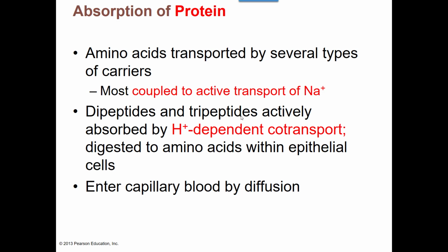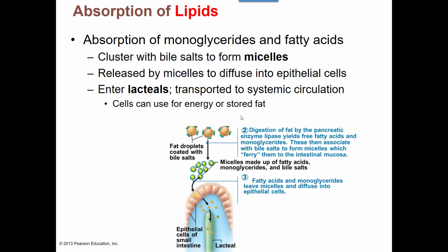We also want to absorb those lipids, and so same image as I had on there before, we are going to break apart the lipids. We're going to break them down into your fatty acids and your monoglycerides, and glycerol. And it forms these little tiny structures called micelles as we break it down into these units. Now, these micelles can get pumped into your epithelial cells, and they're going to enter these lacteal structures in the epithelial cells, and then they get transported to your cardiovascular system. And it's there that we can use those lipids for energy. And if you don't need it for energy, we store it as fat.